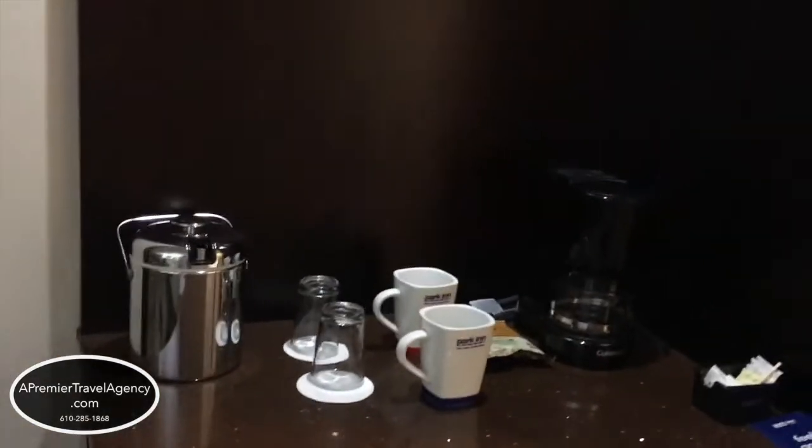Setup over here has your ice bucket with 2 glasses, coffee maker with complimentary coffee, your sugars, creamers. The mini refrigerator is empty, so you can fill it with things that you might purchase on your own. Large closet with your safe, ironing board, iron. We go to the bathroom.